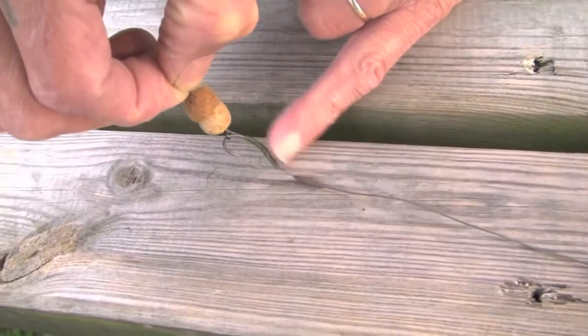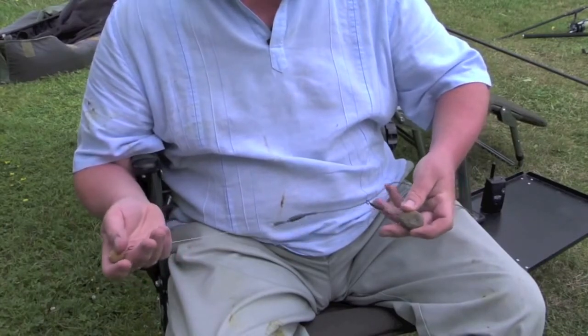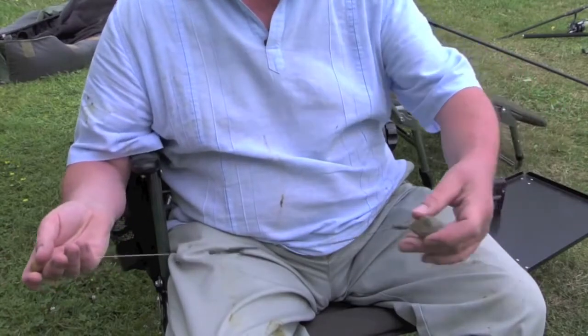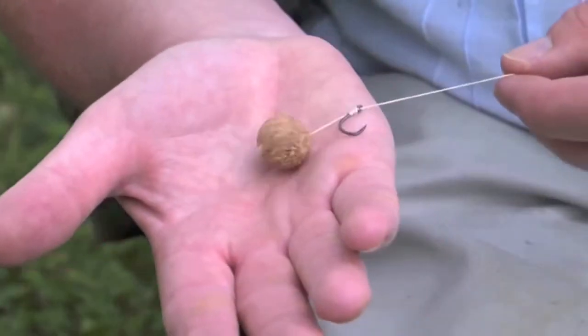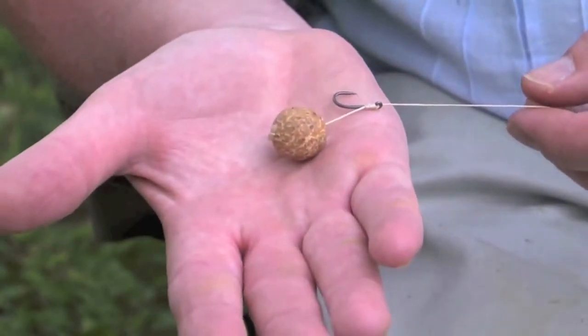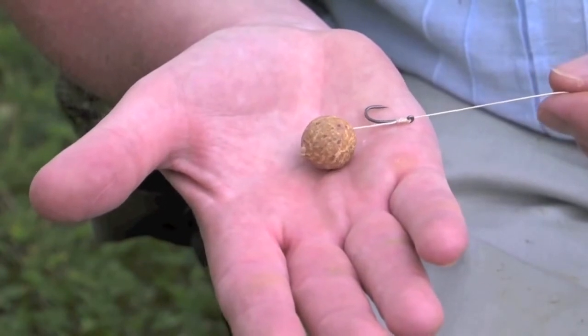The rig that I've been using, that I've had on all my rods, just a standard running lead rig, some heavy tubing, concealment, and just a standard 8-9 inch hook length single boilie just coming off like that. No rig tubing or anything, no shrink tubing, and it proves very effective.